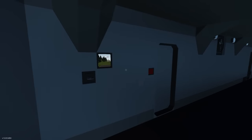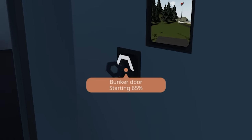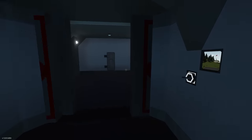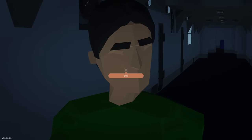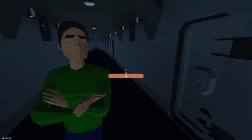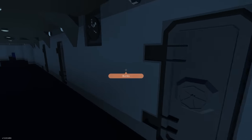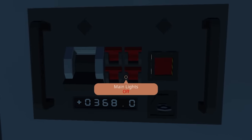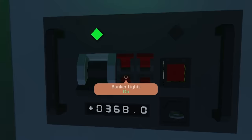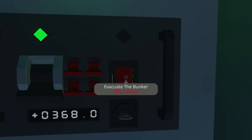I don't know what kind of bunker this was supposed to be, but look at this. Boom, bunker door closed. Whoa. And hopefully that means we are safe and it is completely sealed. So let's try to figure out how to turn these lights on. We got bunks, we got the electrical room. Oh, okay, main lights on, bunker lights on, air pumps on because we want to breathe, and heaters, I'm cold.